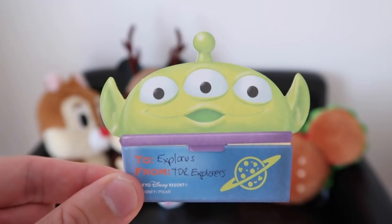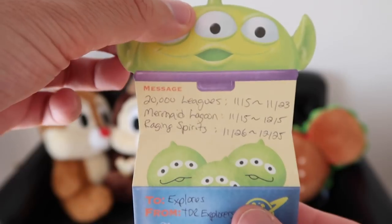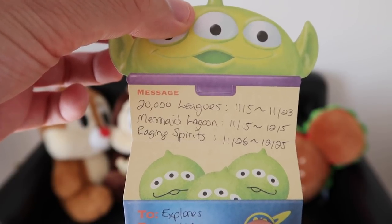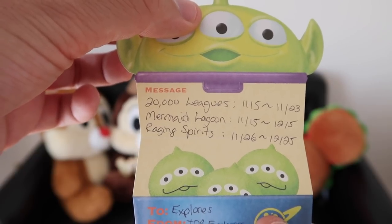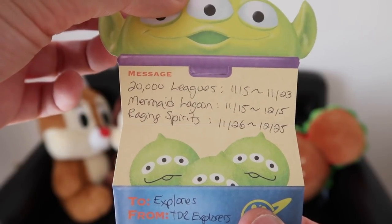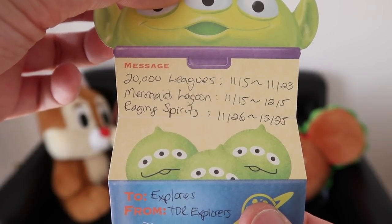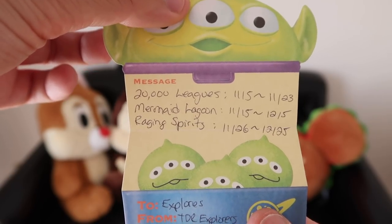For closures at Tokyo DisneySea, we have a couple. So we have 20,000 Leagues Under the Sea, which is closed from November 5th through November 23rd. Then we have the Mermaid Lagoon Theater, which is King Triton's Concert. It is closed November 15th through December 5th. Then finally, we have Raging Spirits, which closes November 26th through December 25th. So there you go. Those are the closures for Tokyo DisneySea.